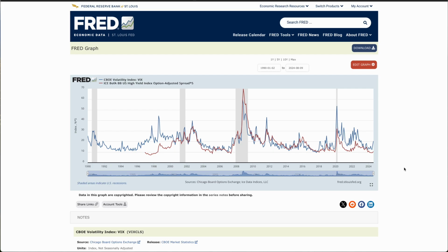Today, we're discussing credit spreads. First up, how they work. Number two, can they be used to predict a recession? And finally, is it predicting one right now? So first things first, let's cover what a credit spread is.